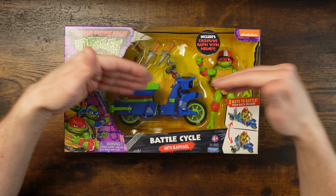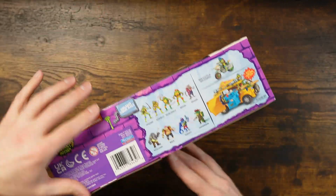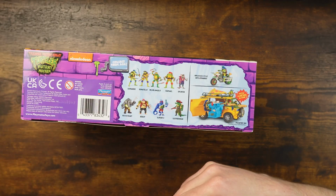Like the giant turtles, the scooter, and the bike. There's no picture of it. Is there a picture of it? There you go. Leonardo on his bike, which looks a lot like this old one from 2012 or something.